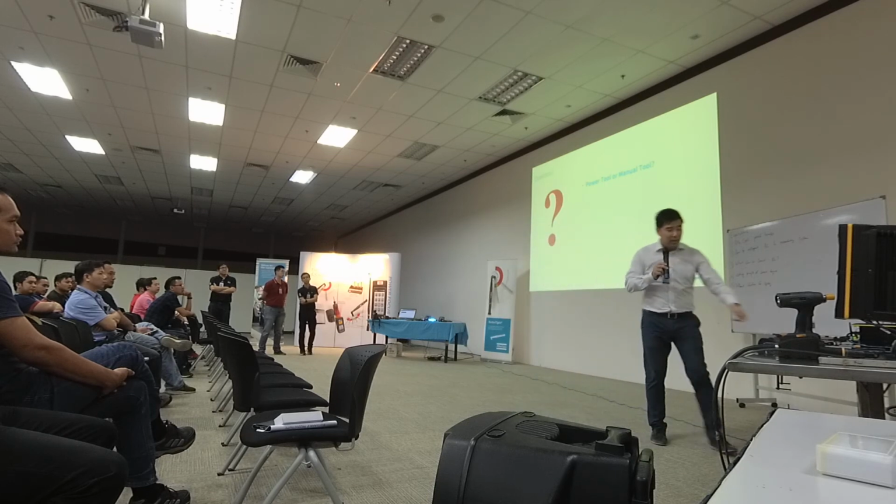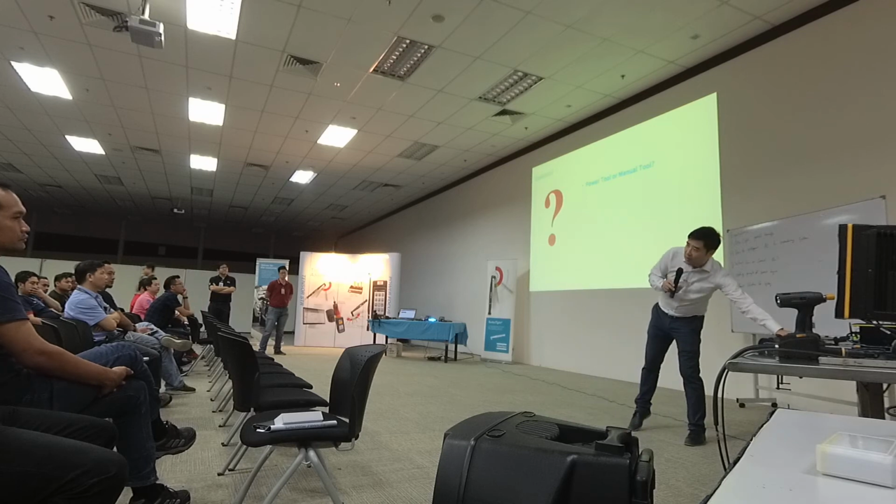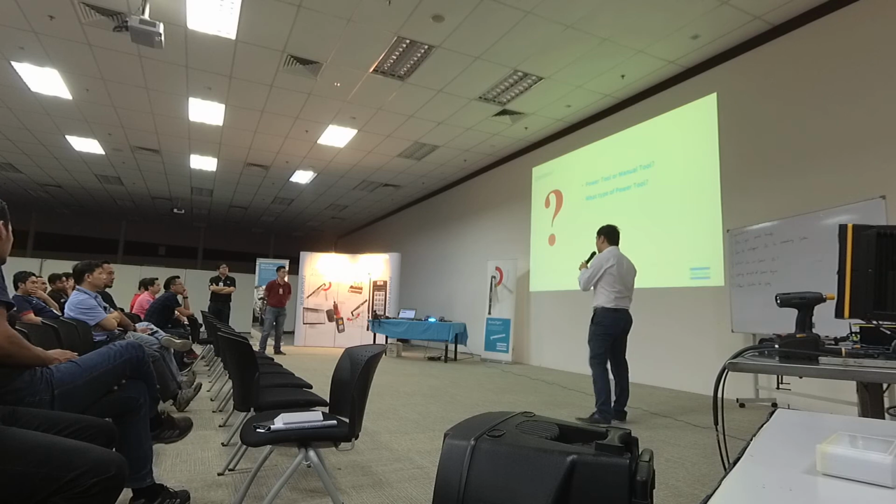Manual tool is like this. This is a mechanical wrench. It's a manual one. Okay, what should you use? Okay, there's no right or wrong. It's just which is more proper.